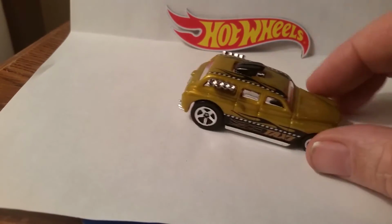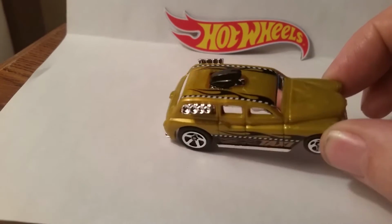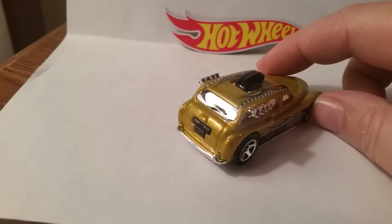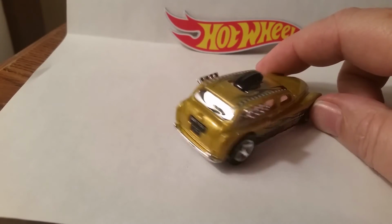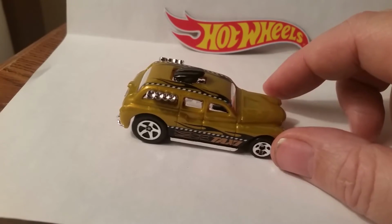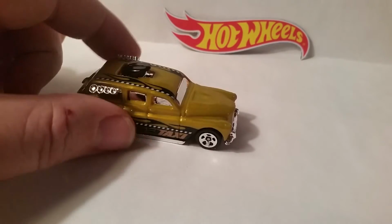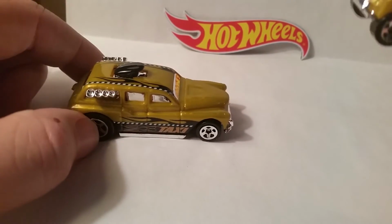Cool. Whoop, keeps wanting to roll away. Chrome windows, chrome exhaust. The scoop still comes out the roof. Still has the base coming out the back. But lo and behold, there was a translucent gold. Oh, these cars are rolling downhill. I guess my whole house is sinking.